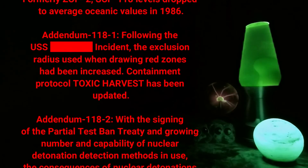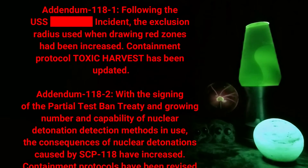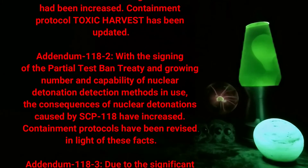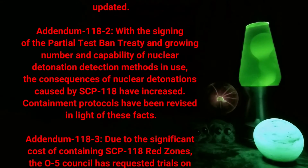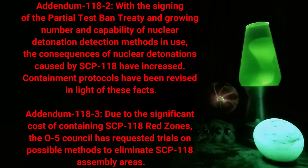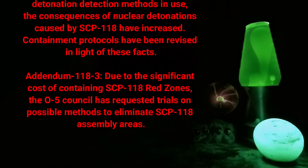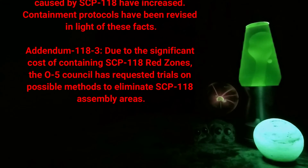Addendum 118-1. Following the USS data expunged incident, the exclusion radius used when drawing red zones had been increased. Containment Protocol Toxic Harvest has been updated. Addendum 118-2. With the signing of the Partial Test Ban Treaty and the growing number and capability of nuclear detonation detection methods in use, the consequences of nuclear detonations caused by SCP-118 have increased. Containment protocols have been revised in light of these facts.